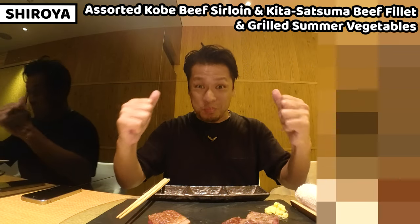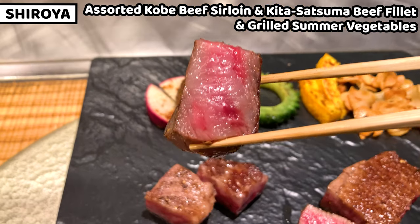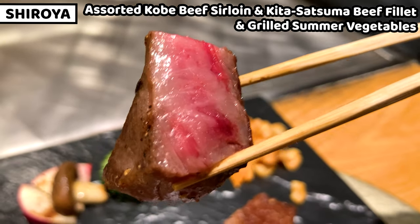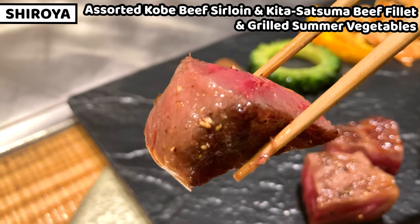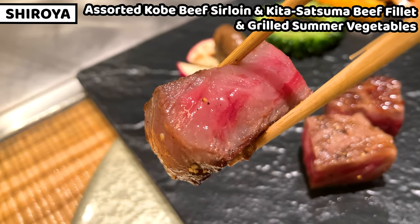This is great! Kobe beef is very tender. This is amazing! Meat juice splats all over the mouth. It's really tender, but it's chewy and meaty. It's marbled so much, but it's not oily at all. Kobe beef tastes elegant. I understand why it's so expensive.